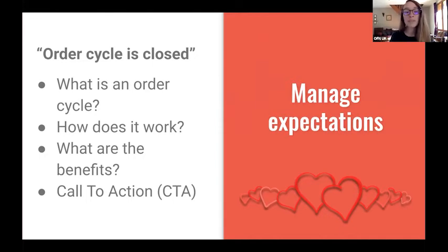So make sure on your order cycle close page, explain what an order cycle is. You can explain how it works. And you can also explain what the benefits are to your customer. So if you're using an order cycle system, make sure you use that space to explain to your customer, we use this system because it helps us make sure that our produce is super fresh for you every week.